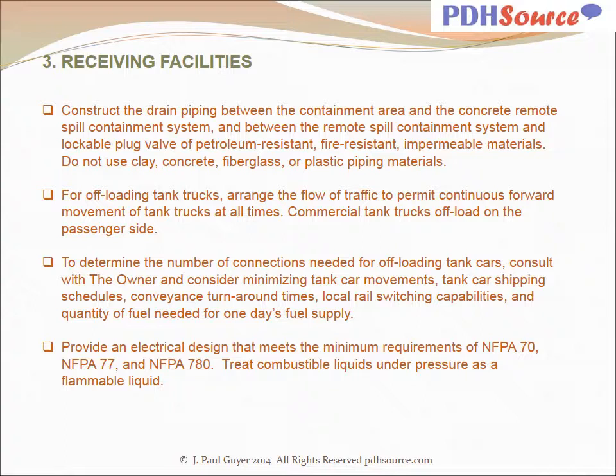For offloading tank trucks, arrange the flow of traffic to permit continuous forward movement of tank trucks at all times. Commercial tank trucks offload on the passenger side.